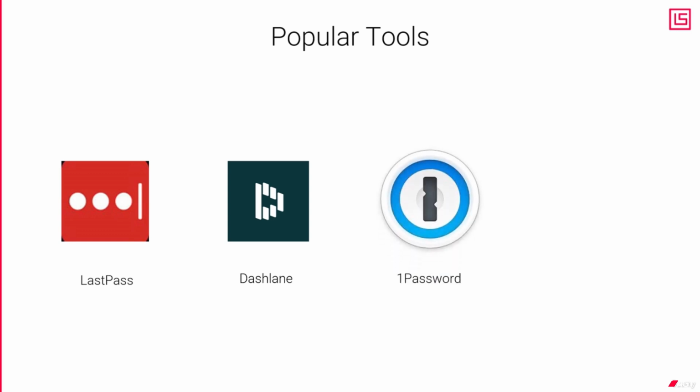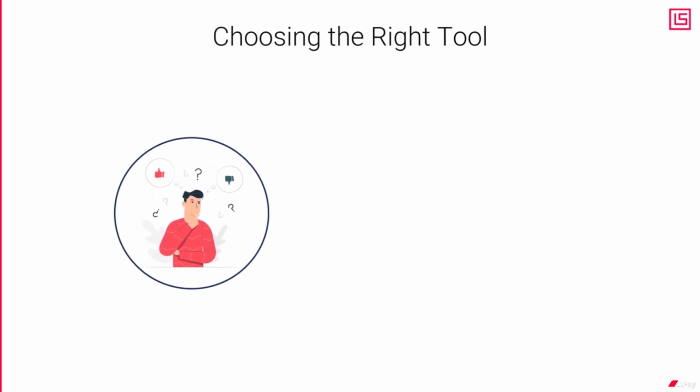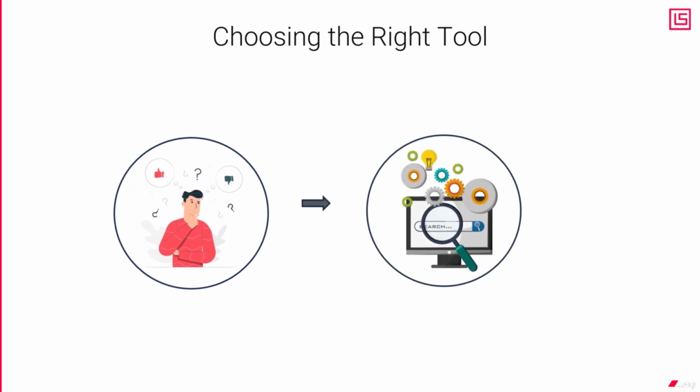1Password, a favorite among security conscious users, boasts robust security features and a focus on user privacy. It offers a free trial and various subscription plans. Bitwarden, an open source password manager gaining traction for its transparent approach and strong security features. It offers a free tier with basic functionalities and premium plans for additional options. Choosing the right password manager depends on your individual needs and preferences. Do your research and select a tool that offers the features and security level you require.